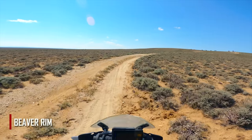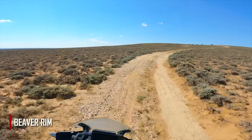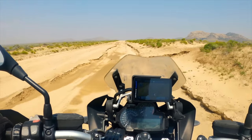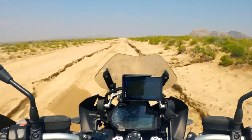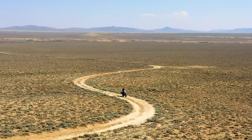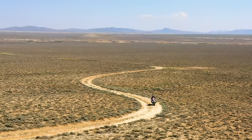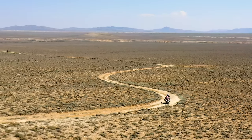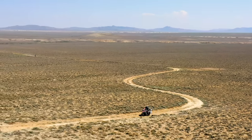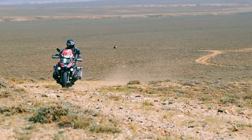Now we're heading on this two track going out to the Beaver Rim. Okay, this has definitely got some sandy and muddy sections, so you gotta be on your toes. Getting up there was a little tricky, and there was some squirrely, sandy, rocky climbs to get up to where we needed to go. But again, it was worth it.